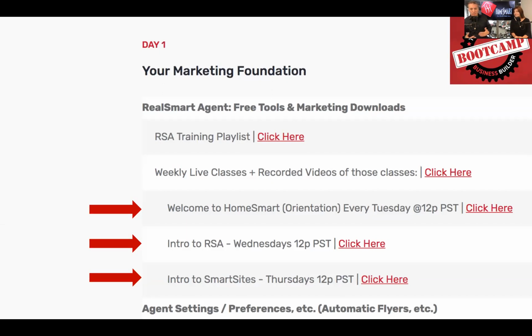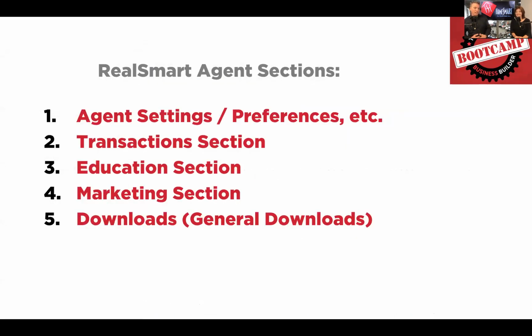But the big thing is this really does set a nice foundation for you. If you haven't taken the time to do it, we really urge you to start here. Yes. Let's move on to all the other resources.